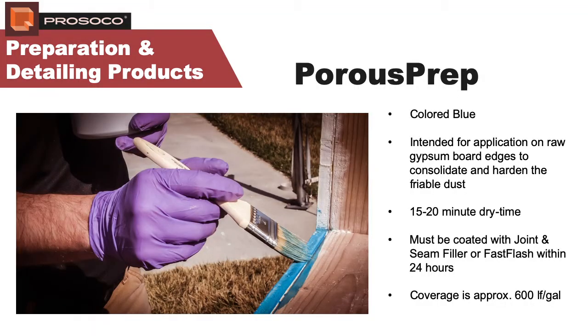First in the sequence of product application might be Porous Prep. Porous Prep is colored blue for ease of identification and applied with a brush or roller. This product is intended for consolidating and hardening all raw gypsum board edges prior to application of joint and seam filler or fast flash within 24 hours. Dry time is 15 to 20 minutes, and it must be tack-free before application of joint and seam filler or fast flash. Coverage is approximately 600 linear feet per gallon.